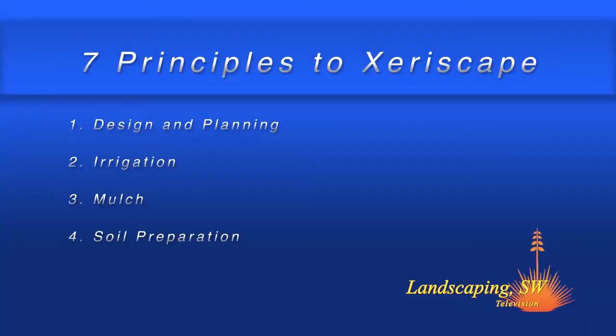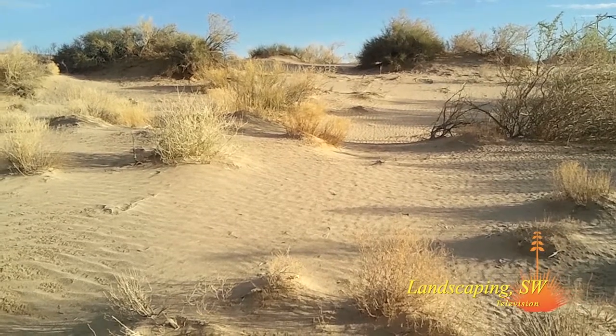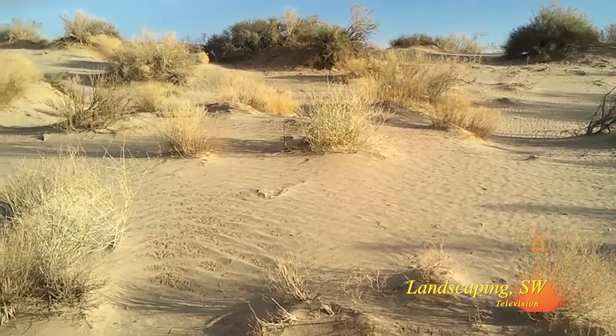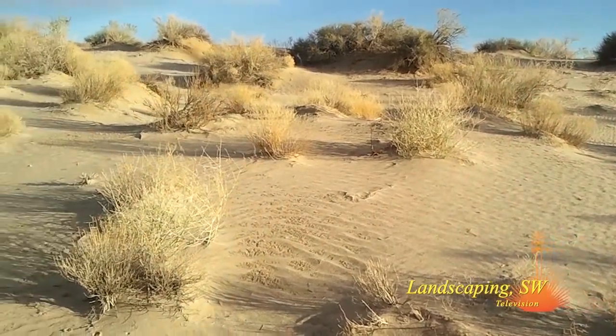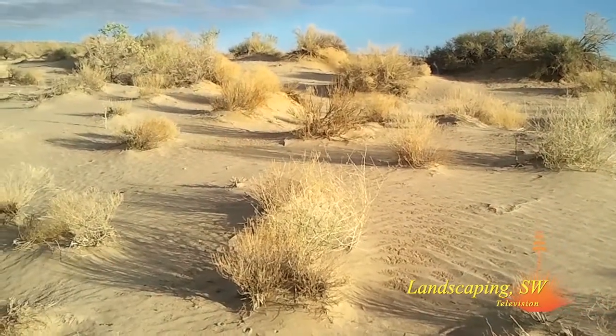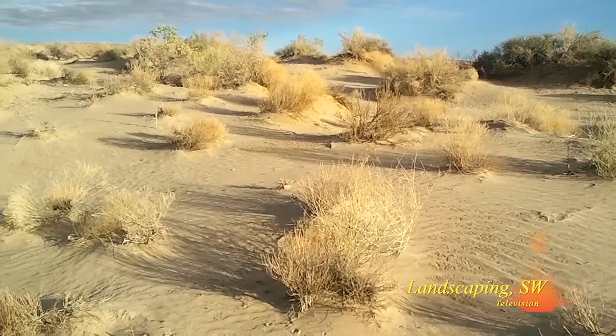Soil preparation. An integral element to any landscape design is the proper soil preparation. This improves water holding and root growth. You can start to look at what the conditions are. What kind of soil do you have? You generally have sand, and clay, and then more sand. So when you begin, you want to know that that's going to be a constraint.